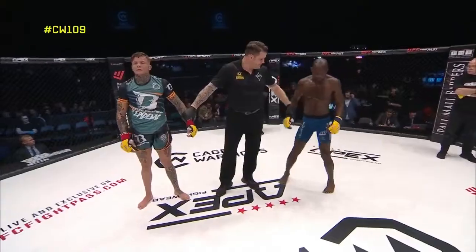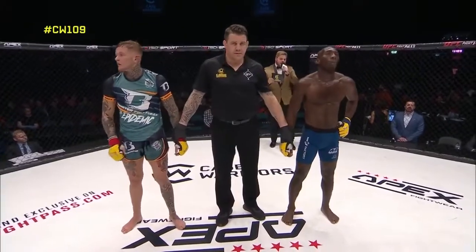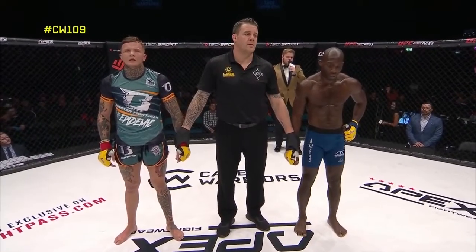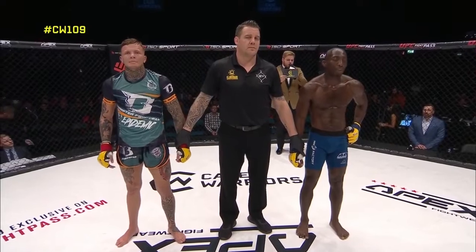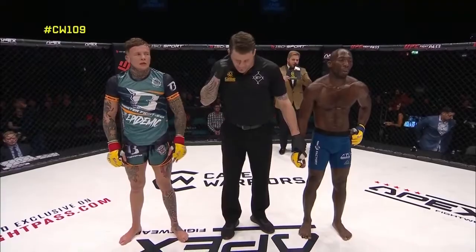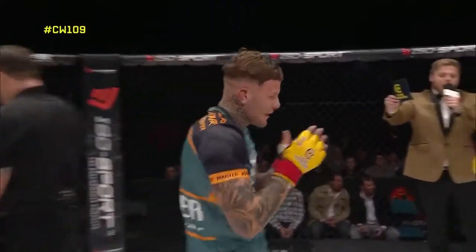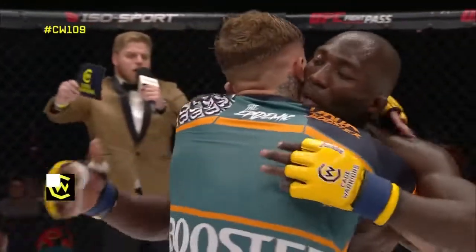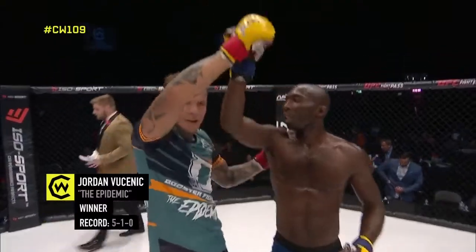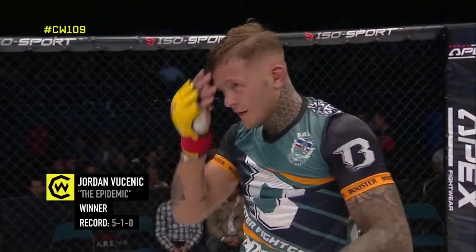For one last time, we'll throw it to our MC in the cage to make it official. Ladies and gentlemen, after 3 rounds of mixed martial arts action, we go to our judges' scorecards. All 3 judges score this bout 30-27 in favor of your winner by way of unanimous decision. In the red corner, Jordan, the Epidemic Vucenic! A big win for Jordan, the Epidemic Vucenic. He moves to 5-1 with the victory over the tough veteran Konmon Deh.